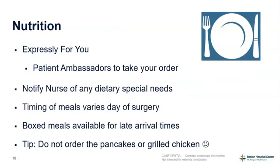On the surgical unit, we have snacks, boxed lunches, and drinks available for you at any time. Once you get to your room on the floor following surgery, the staff will provide you with a menu and show you how to call the kitchen.